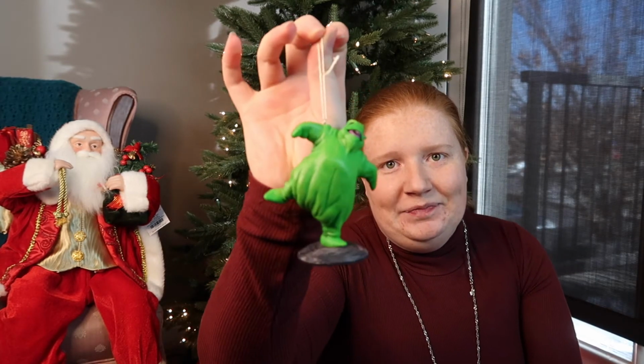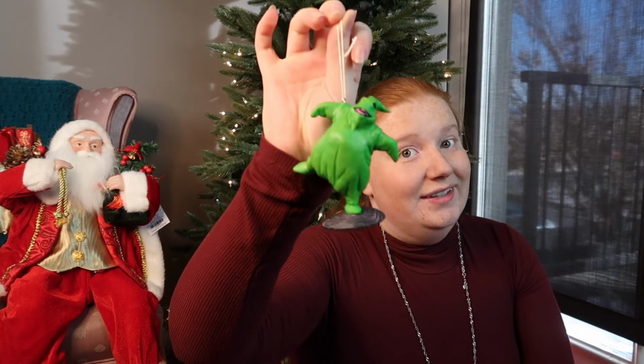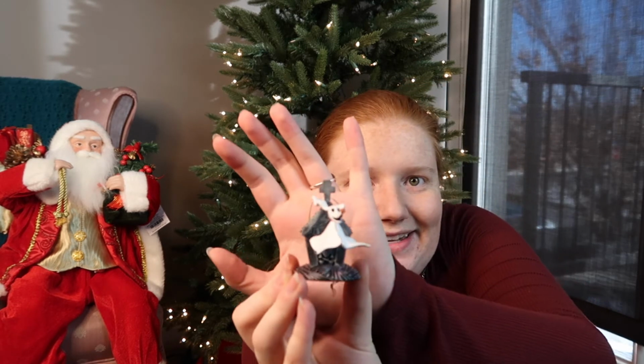But Oogie Boogie, she keeps threatening that if this is not attended when she's over, she's gonna steal it one of these days. And I'm just waiting for it to show up on her tree, and I'll just order another one, because it's not that big of a deal. I think I might get her one for Christmas. Don't tell her. Shh, don't tell her. And then last but not least, we have Zero in his doghouse, which I think is so cute.